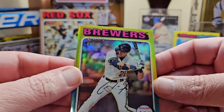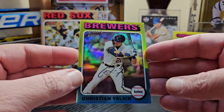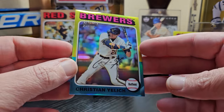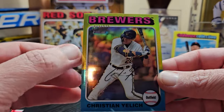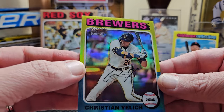Nice. We'll put him in a good rookies. But I want to get a good look at this. These chrome are fantastic. The number is in a terrible spot, though. Why would you number it right there instead of on the back somewhere? That just seems ridiculous, but either way, that is a beautiful chrome card.